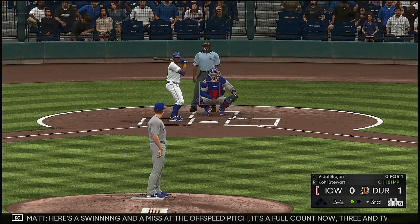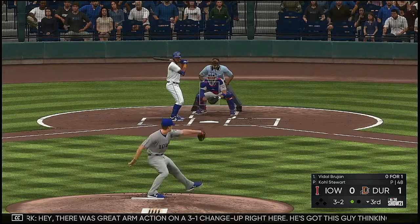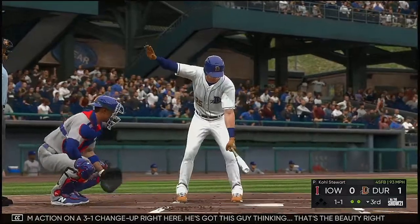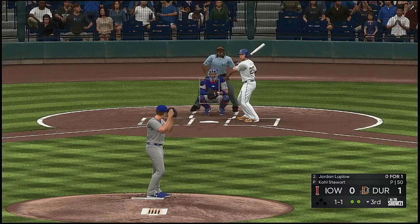Here's a swing and a miss at the off-speed pitch. It's a full count now, 3-2. Hey, there was great arm action on that 3-1 changeup right there. He's got this guy thinking. That's the beauty right now. We go to a full count. Do you sit changeup, right fielder, or do you stay with the heat? You froze him on the fastball there.